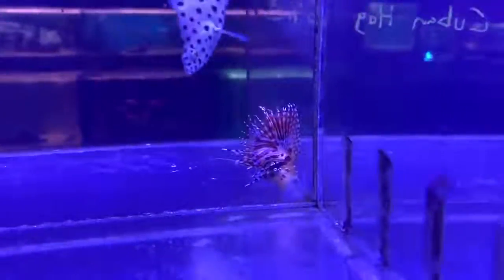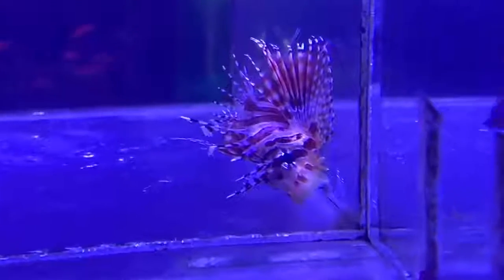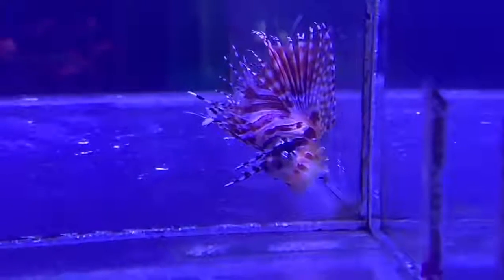Come on the other side, my friends. Look at this beautiful fuzzy dwarf. Look at that. It's so cute, it's so adorable. Just a wee little baby. I love baby fish. They're just so cute and adorable, and you just never have to watch them grow.